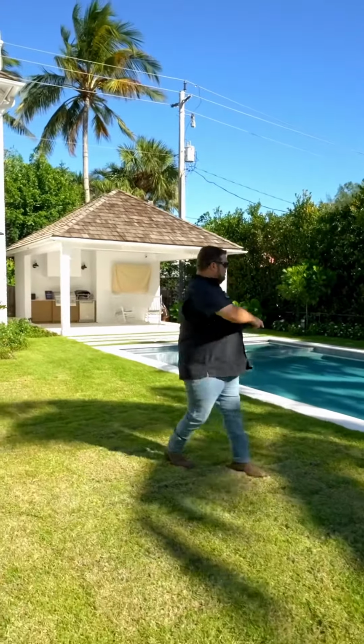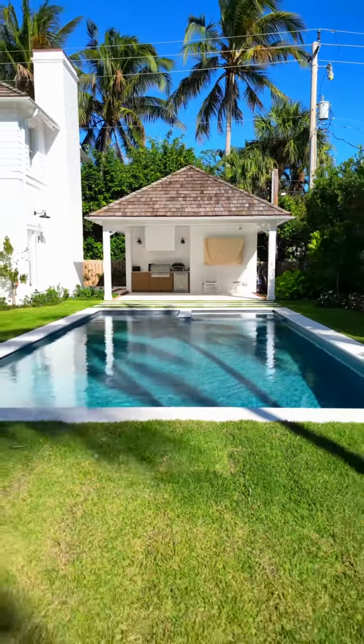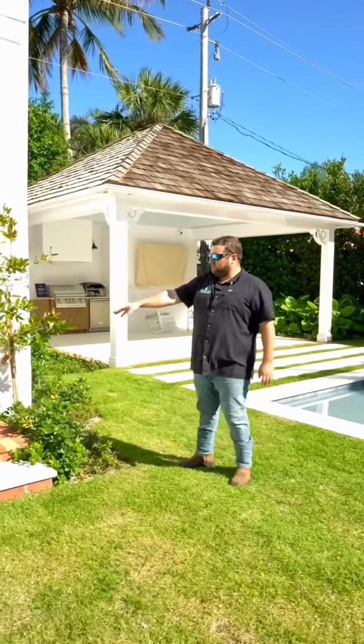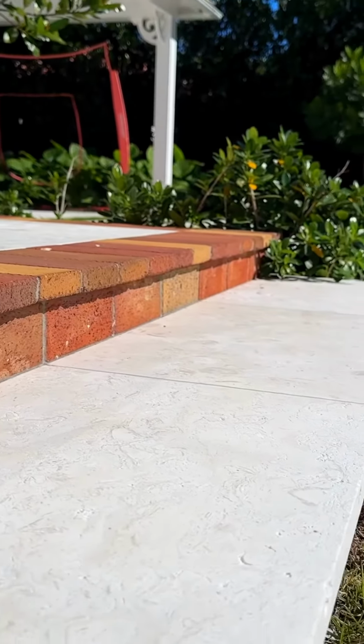Okay, start with the pool. Limestone shell beige coping done by the pool contractor. They had a beautiful pool. And then we built these steps going into the living room. This is a shell beige 24 by 24 with a brick soldier course border.